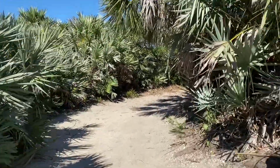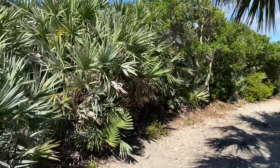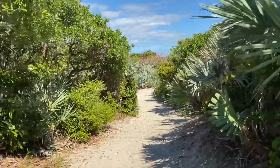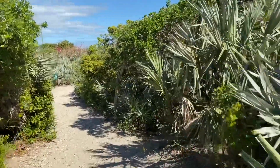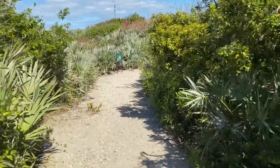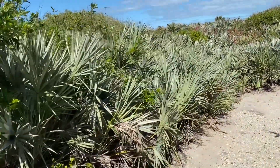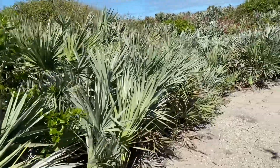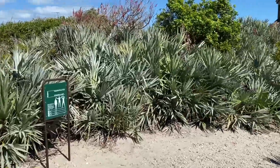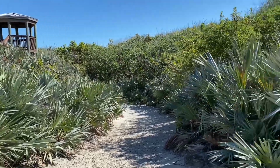This is a huge grove of campestre palms. It probably only grows on the barrier islands, because inland I never see it. But it's very plentiful here. A lot of scrub oak. Wow. It's a huge grove of campestre palms right here. And there's the tower. We're going to hike up there in just a few minutes.